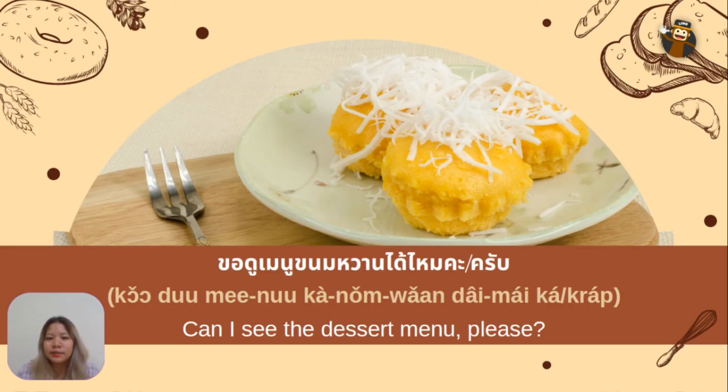And here are some phrases that you need to know when you want to ask for the dessert menu in Thai. You can say ขอดูเมนูขนมหวานได้ไหมคะ or ขอดูเมนูขนมหวานได้ไหมครับ. So for the words ค่ะ and ครับ, I already talked about that in the very first video. If you want to learn more about that, don't forget to go back and watch it on our YouTube channel. And this sentence means, can I see the dessert menu please?